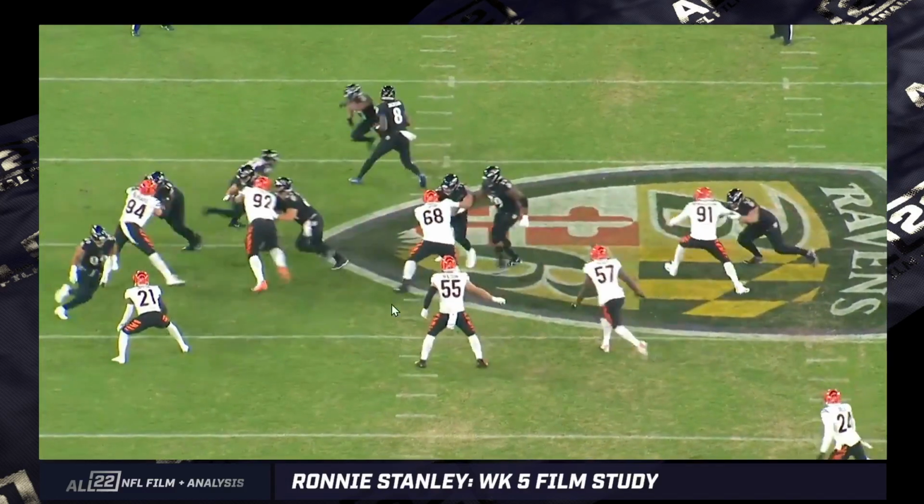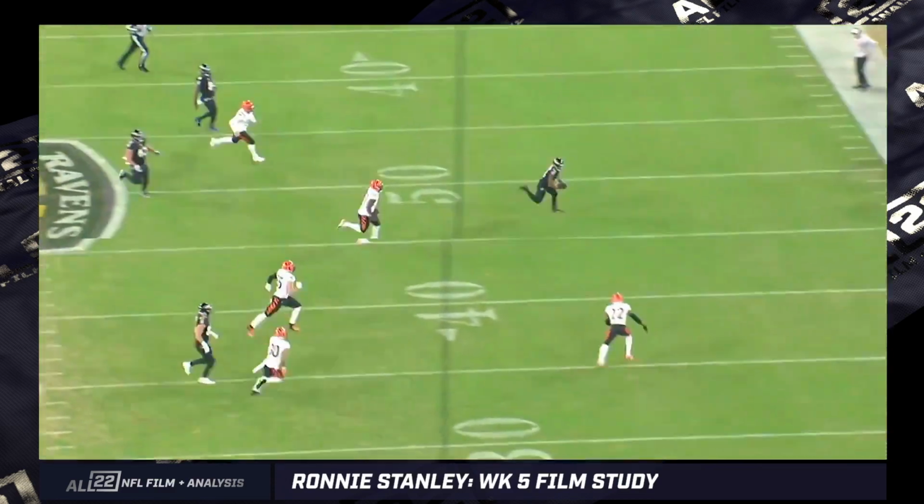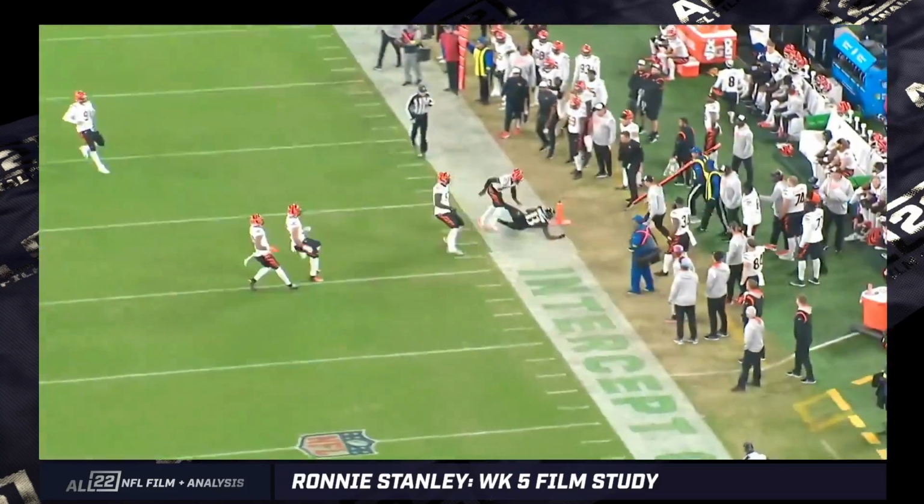So we go play action. Ronnie's going down on the D-tackle to help out the left guard, Powers. Kind of inconsequential for him, to be honest with you. Duve out there for a 9-yard gain.